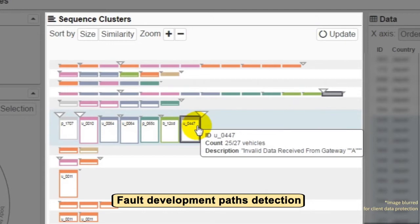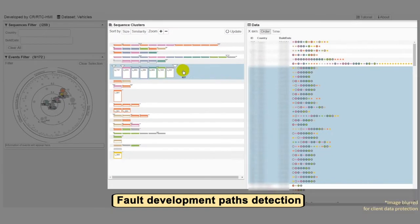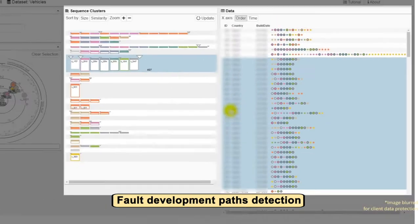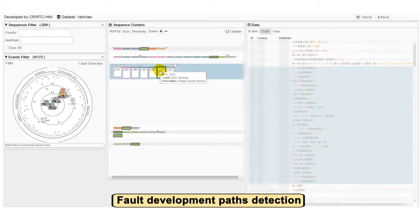We can observe a dominant pattern containing a lot of vehicles. We highlight this pattern and inspect the detailed information of the corresponding vehicles on the right panel. In this example, interestingly, we can see that all these vehicles with a specific pattern were sold in one country, indicating that the pattern is highly correlated to a geographical location.